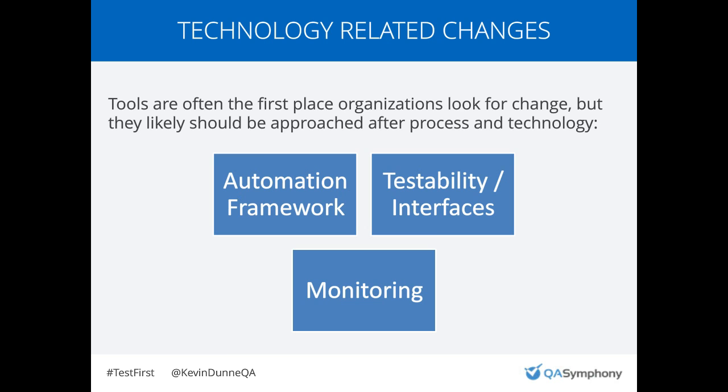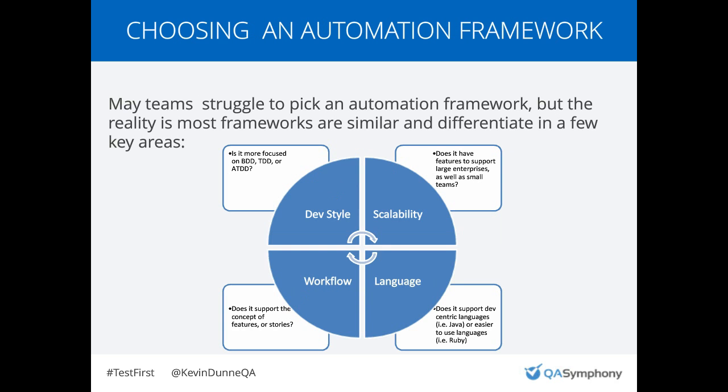The first one is definitely around selecting an automation framework, and you'll find several forums and blog posts with people saying there's a new test-driven development framework that's the best thing since sliced bread. A lot of people struggle with this and really get caught up on it. I think it's important to make the right choice, but a lot of people spend too much time and get too caught up in trying to pick the right framework.